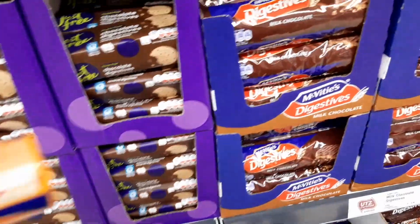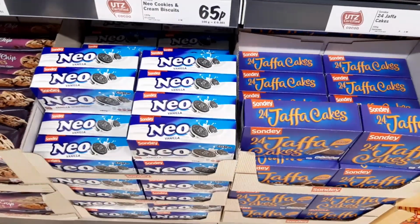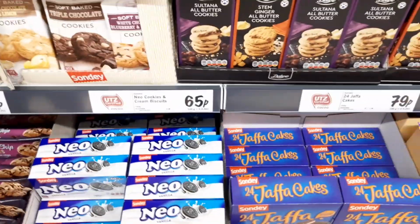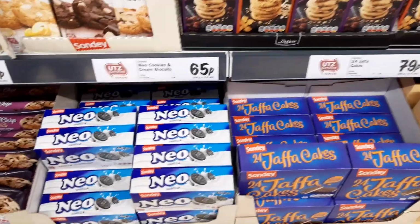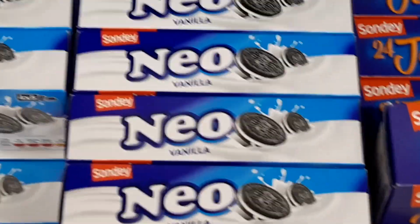Oh yeah, and there were these Oreos, but they were called Neos. Where are they? They're over here. I think that's quite funny. They're called Neos, and I thought these are real Jaffa cakes at first glance, but then I was like, no, they're really not the same, because the price was like way reduced, obviously, because it's Lidl. But Neo, really? Neo? I can't.